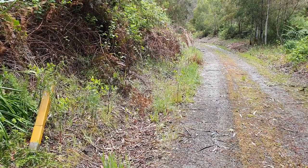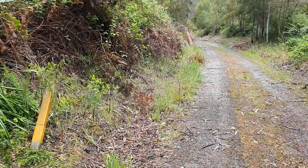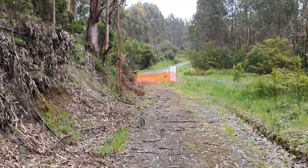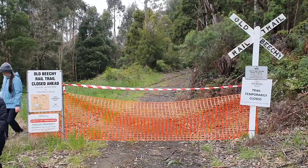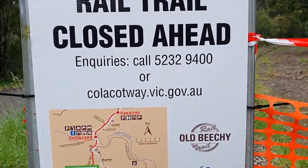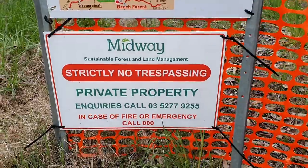This is fascinating. To this day, the telephone lines still run along the old train track. Thing is, with NBN, I don't even know if this is even working anymore, but it's still here. Roadway crossing. That's where we came from, and as I said, it's completely closed. So do not emulate our activities. We should not be here. We are trespassing, as the sign obviously says.